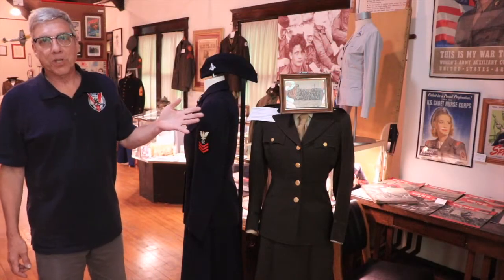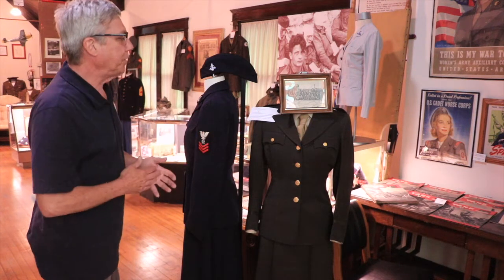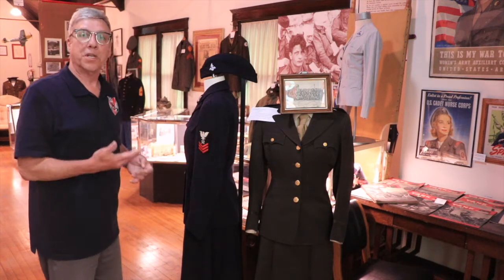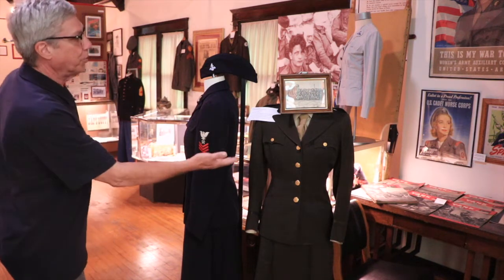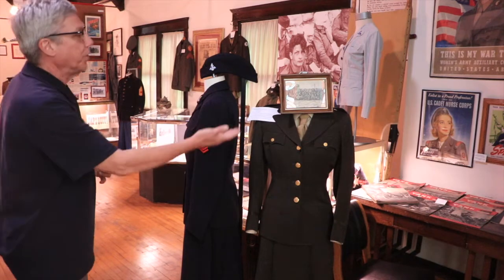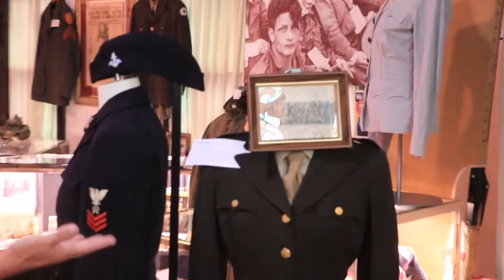One of our newest displays is Emma Gladys Foster. She served in the U.S. Army Nurses Corps towards the end of the war, 1944 through the end of the war. And this is her original uniform with a photograph of her in training. And again, that was with the Nurses Corps, so an officer's uniform.